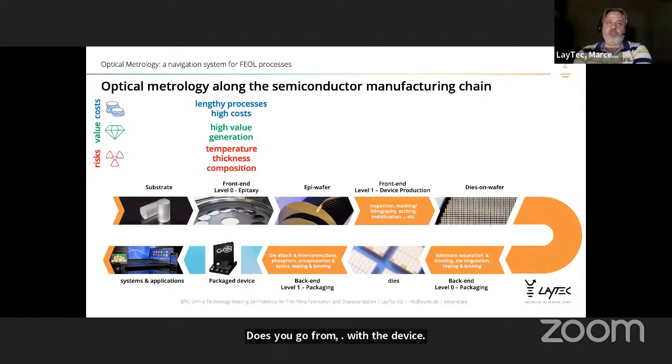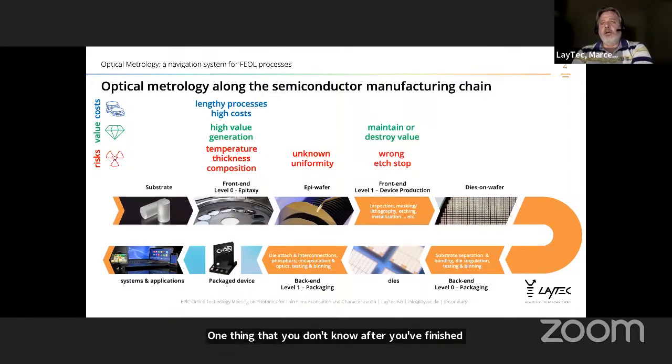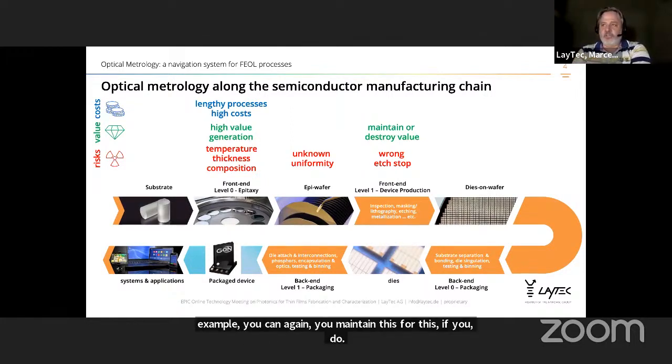And here you have high value generation, and you have to keep under control temperature, thickness, and the composition of the materials. One thing that you don't know after you finish the epitaxy is how uniform it is, the distribution of these characteristics on the wafer. And then after that you go to other steps like etching, for example. You can again maintain or destroy the activity if you have a wrong etch stop point.